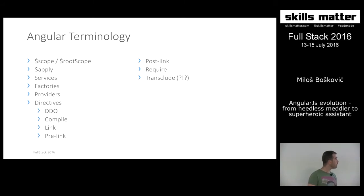Do you know what transclude does in Angular? I'm not asking you to explain, just do you have an idea? Do you use it? Okay, great. I'm not using it. But yeah, it can be useful for some specific use case scenarios. Okay, then you have config and run. And these tend to overlap in their functionality, so you're not always sure which one to use.